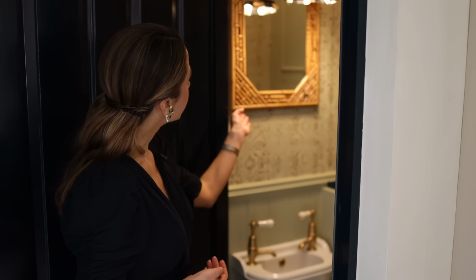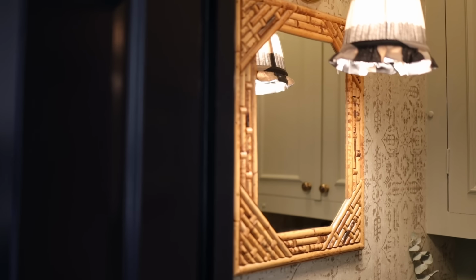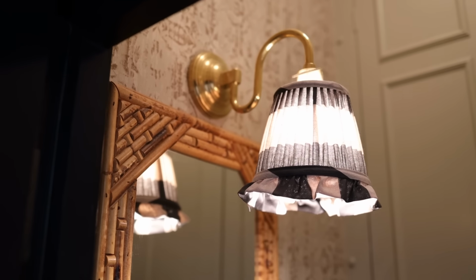And together with this 1960s bamboo tiger mirror, which is really interesting. And for a bit of contrast, I love placing the navy striped wall light, which gives a bit of a marine feel as well.